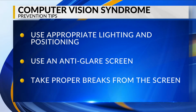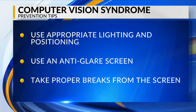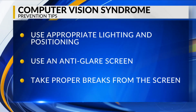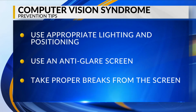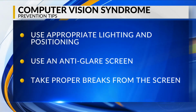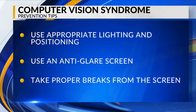We have some prevention tips right here for you, right? Yeah, so a lot of times when we work on the computer, we don't blink as much, so we tend to have more dry eyes. So make sure you're blinking regularly. You can use artificial tears. You want an anti-glare screen. And then, like I talked about, you want to make sure you've got the computer at the right height and that you've got the primary screen directly in front of you, so you're not constantly looking back and forth. And taking frequent breaks can help. Any time you're on the computer for more than a half hour to an hour at a time, you should get up and take a couple of minutes of a break, and that'll help too.